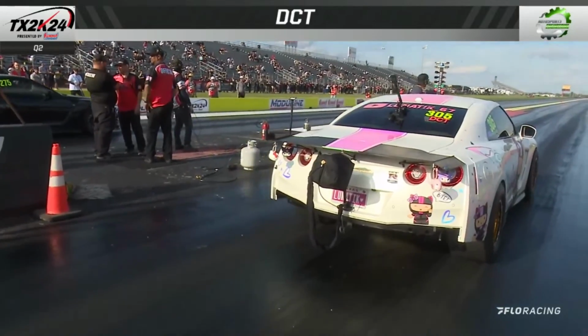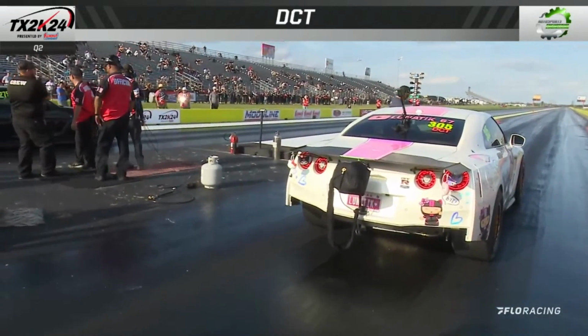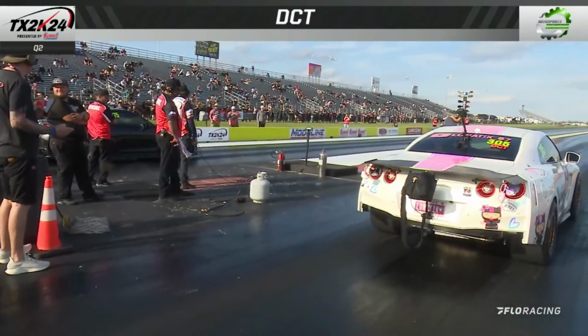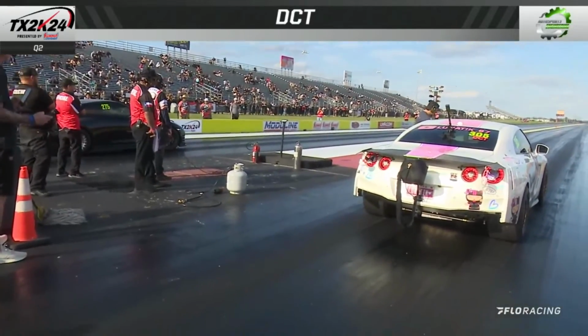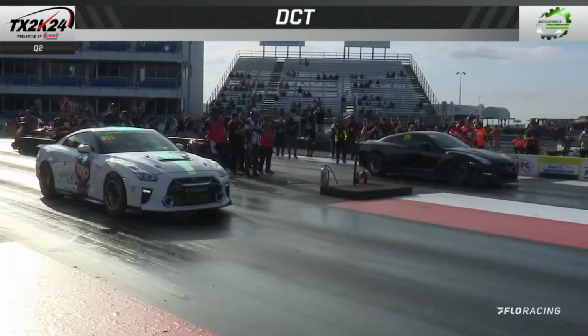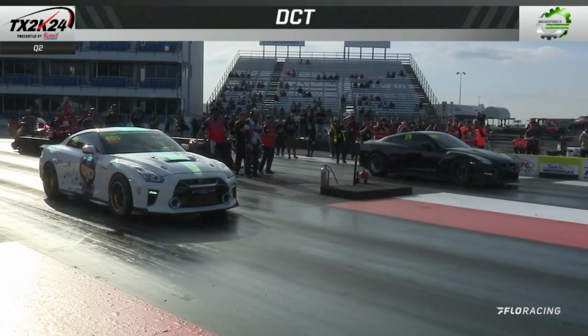Zaina Dadaboy comes up out of California left side, the 2015 model GTR. That's the black car on the left side. Right side is Luna out of Texas, Garland to be exact, 2020 model GTR with a little bit of pink influence on it.